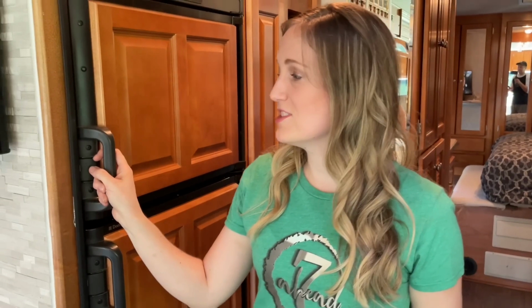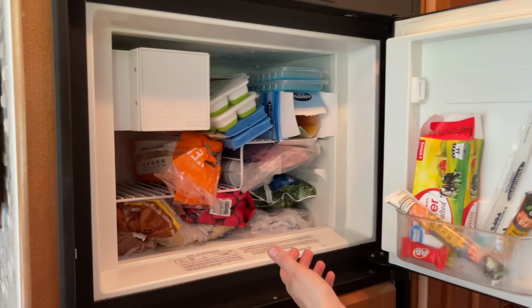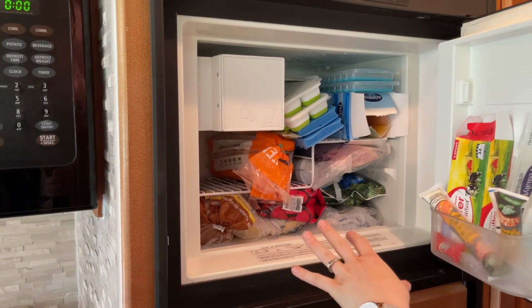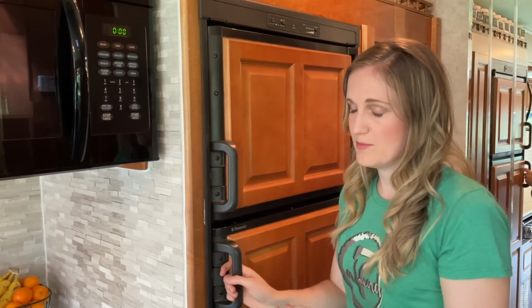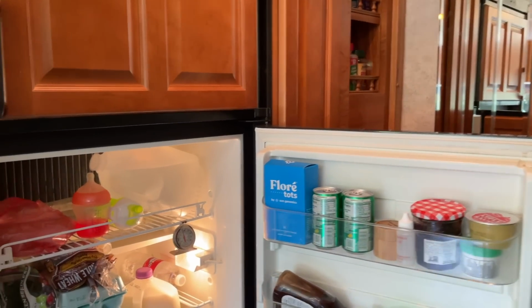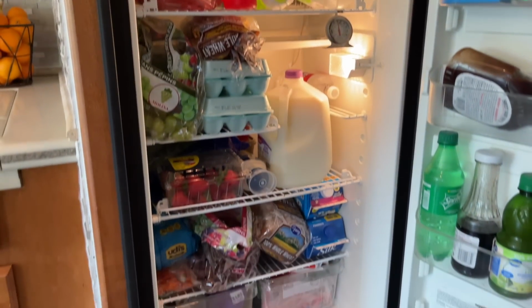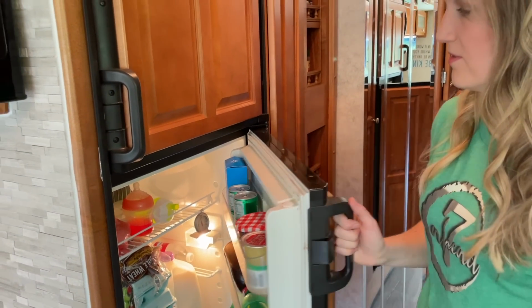And the fridge and freezer, it's small. It's small. But one thing that we try to do is keep all of the stuff not touching the back wall of the freezer, and that's supposed to help it circulate the coldness. And then we've got our fridge. And what you see is what you get. That's what we've got.